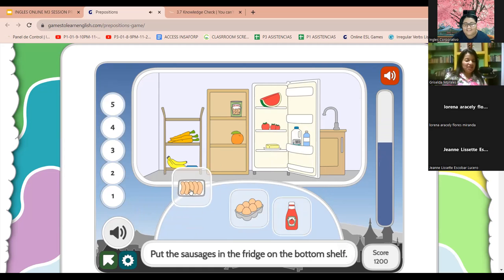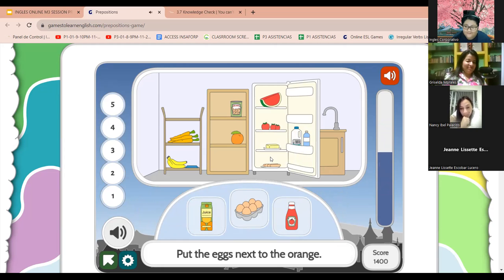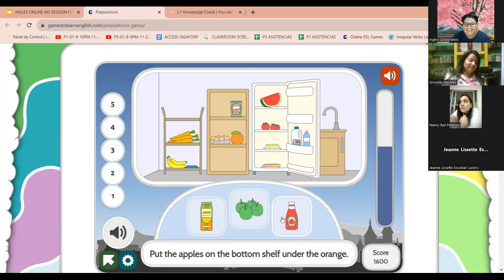Las salchichas en el cajón de la izquierda. Bottom se refiere hasta el de abajo. Put the eggs next to the orange. The eggs. A la par de la naranja. Okay. Put the apples on the bottom shelf under the orange. And the apples? Abajo de las naranjas.